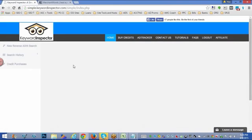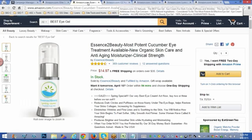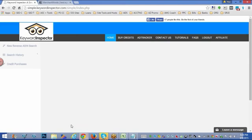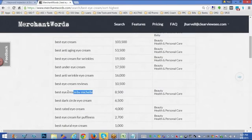All right, so moving over to the keyword inspector side of the house, and again, you can do this a couple of different ways. You can go into your competition and get a whole large list of keywords that you want to target and go back and forth between MerchantWords and Amazon to determine saturation of these keywords. I'm going to try to find this one's probably pretty good keyword. Best eye cream by Michelle.